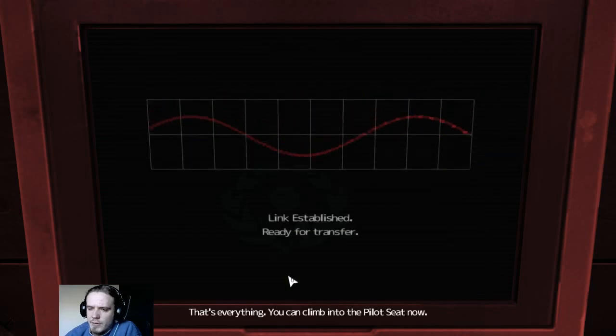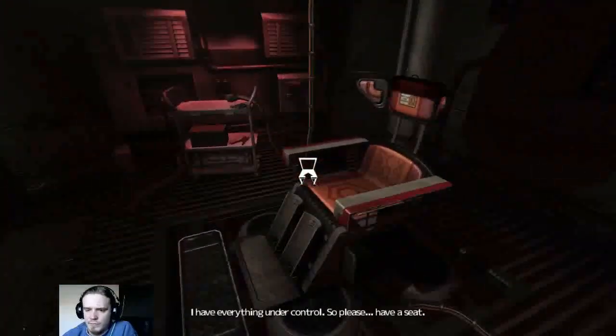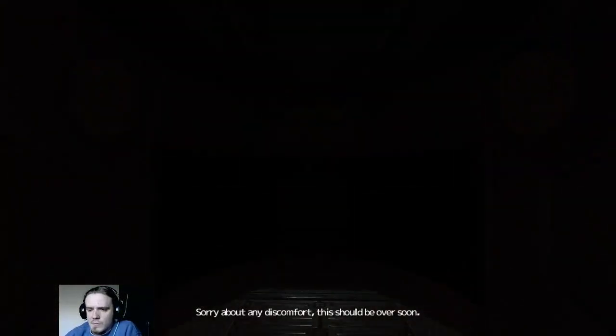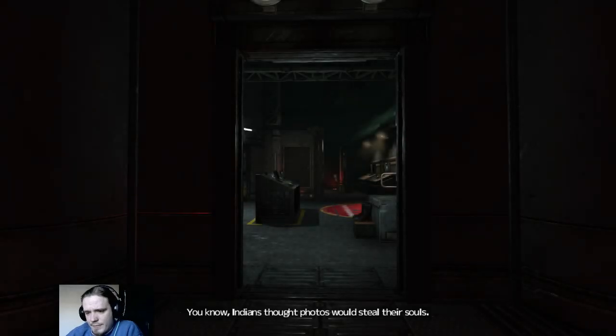There we go. That's everything. You can climb into the pilot seat now. Already? I have everything under control, so please, have a seat. Sorry about any discomfort. This should be over soon. It's like having your picture taken. But with the most expensive camera in the world... Indians thought photos would steal their souls. In this case, they'd be right.